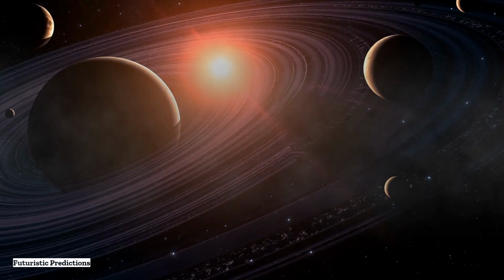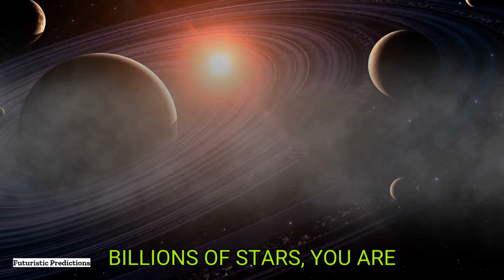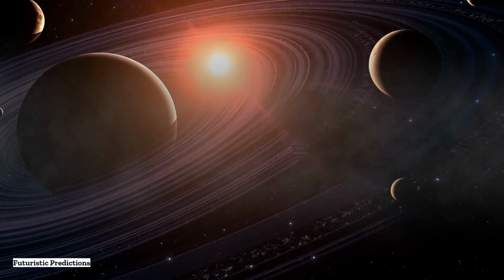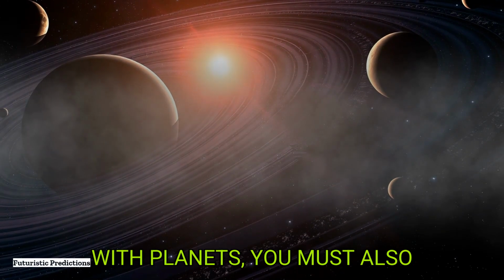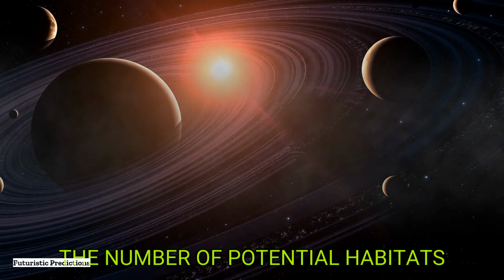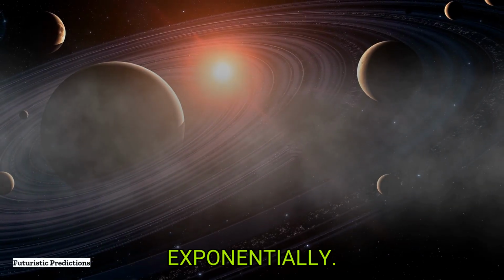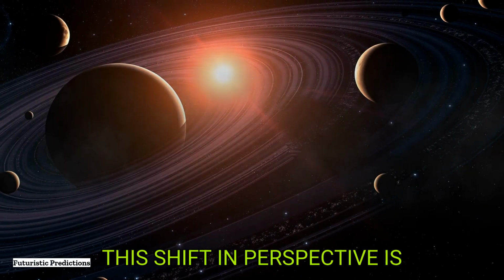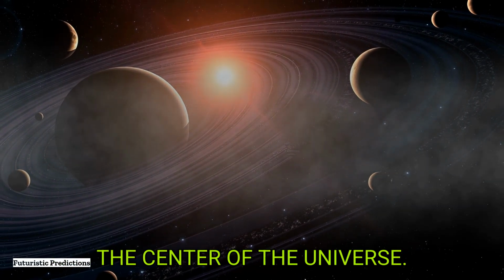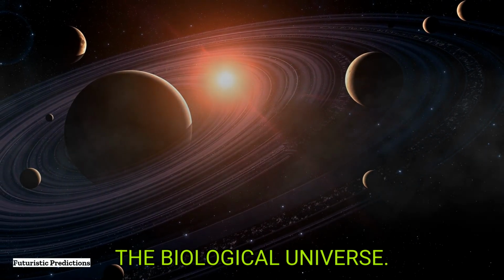When you look out at the night sky and consider the countless galaxies, each with billions of stars, you are already contemplating a vast number of possibilities. But now, for every star with planets, you must also consider the moons orbiting those planets. The number of potential habitats in the universe didn't just double, it may have multiplied exponentially. This shift in perspective is as profound as the Copernican revolution that moved Earth from the center of the universe. We are now moving the Sun from the center of the biological universe.